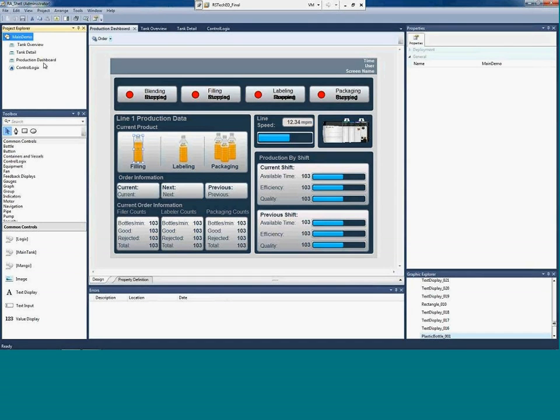The other thing you can do from here is you can initiate some actions. So if I right-click on the project, I could create a new screen from here. Or if I right-click on a particular display, I'm able to open that display, rename it, or perhaps set it as the home screen. And the home screen, you can see, is indicated by the little home screen icon. So that's the Project Explorer.